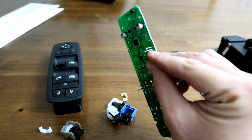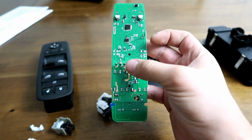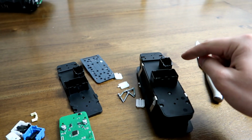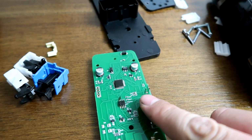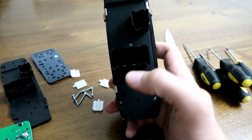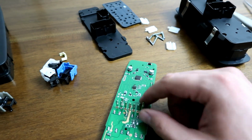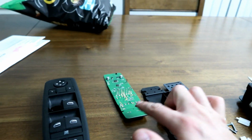If you can see, this one has 3 connectors right here and a whole bunch of connectors right here. The old switch has 3 connectors here, but they are right next to each other. Not like this one, which is next to each other and then up one. And also, the old switch does not have any connectors here. So when I originally tried to connect the new switch, it did absolutely nothing. So I pulled it apart.